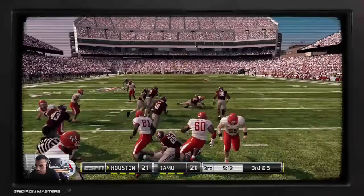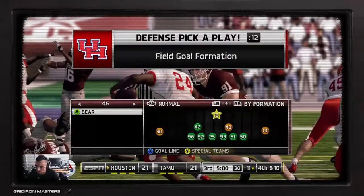Hit him. They run it for the first, and he stops. And that won't be enough for the first down. Great job here by the defense in shutting down the run. That's a real boost for this team.